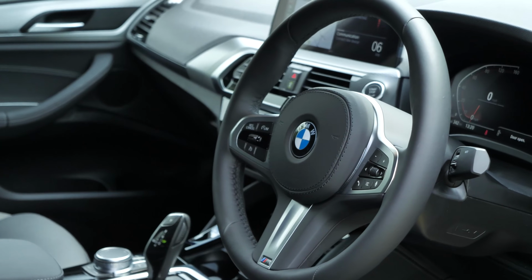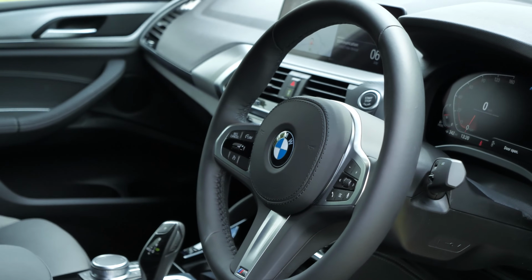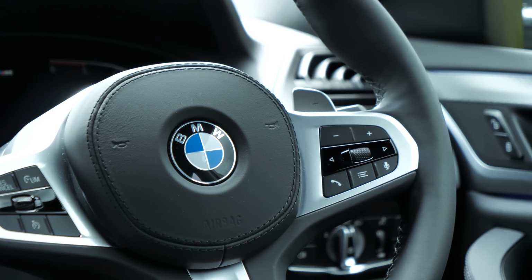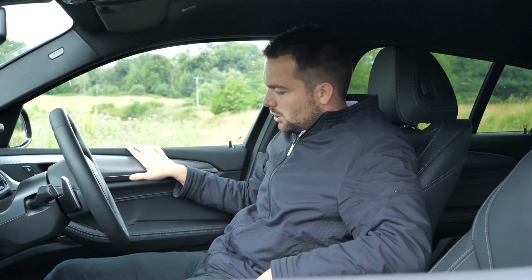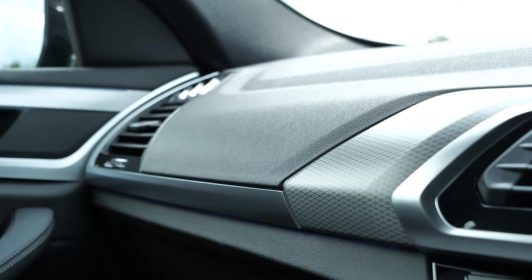The interior of the X4 is instantly recognisable as a modern BMW. The architecture, the layout is all very familiar if you've driven modern BMWs. The steering wheel is the same. We've got this wonderful M Sport steering wheel, which is fat, chunky and finished to such a high standard. When we're talking of the standard, everything's really high quality. Everything you touch and feel feels expensive and so well put together.